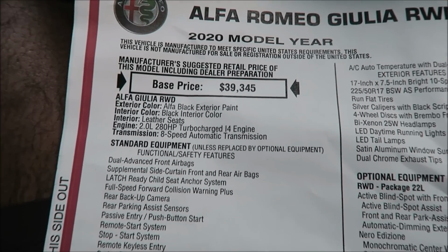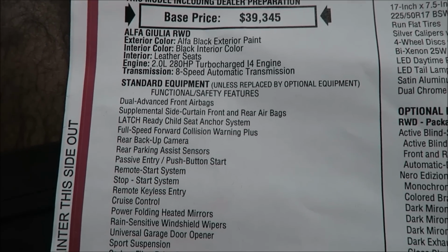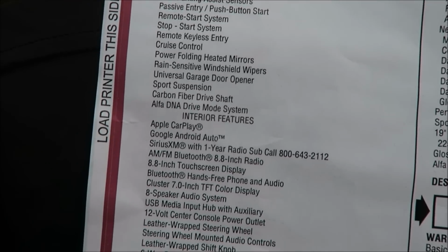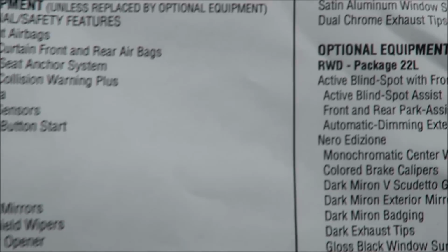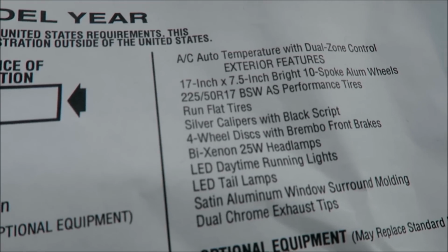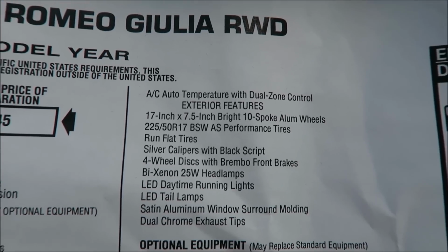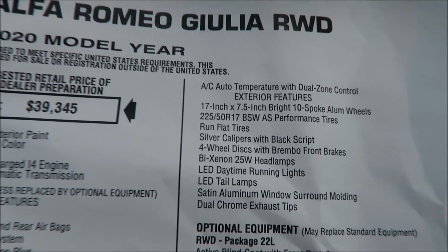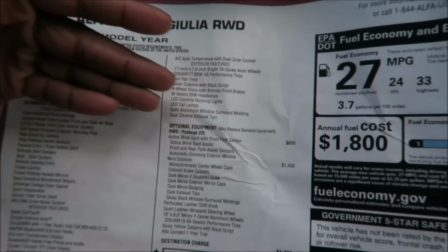All right, now let's not forget your standard equipment. Stuff like your rear backup camera, your 8.8-inch touchscreen, all right, your start-stop system, your Apple CarPlay and Android Auto standard, or your carbon drive shaft, all that stuff comes standard with this vehicle. And then there's everything else: LED tail lamps, LED running lamps, all right, your dual chrome exhaust tips, which this is not chrome because we have the blackout package, stuff like that. Run flats, I mean, it comes with everything standard with a couple additional equipment options.